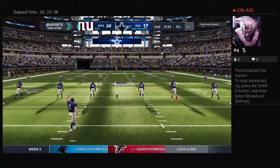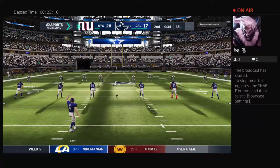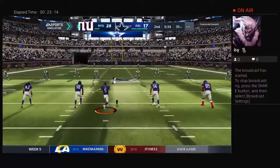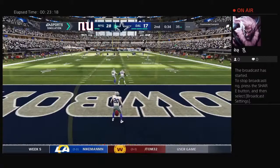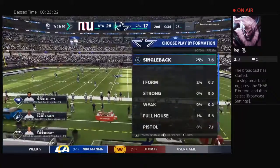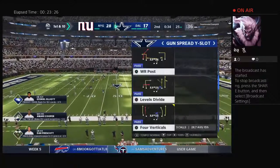Graham Gano set to kick off. Gano now following the touchdown here to kick it away. And this will be a touchback as that sails over the end line. 25-yard line.